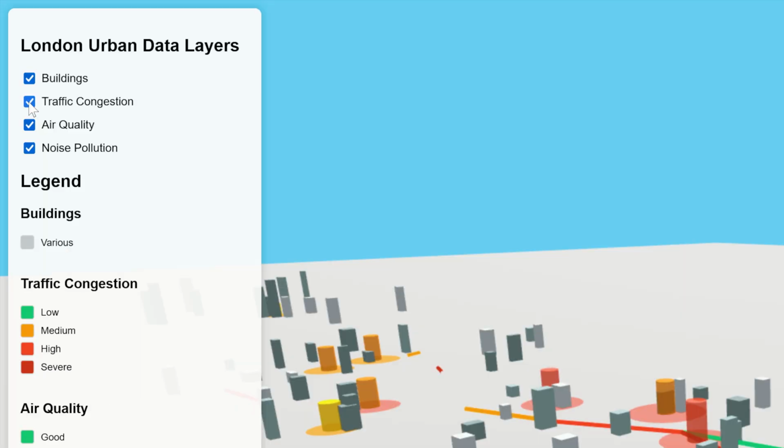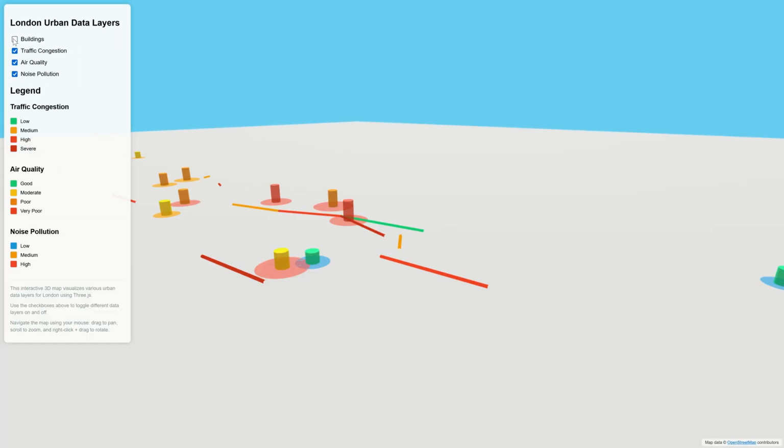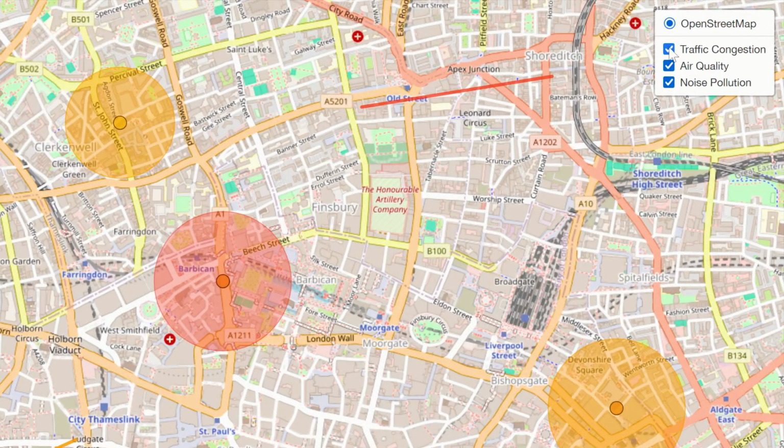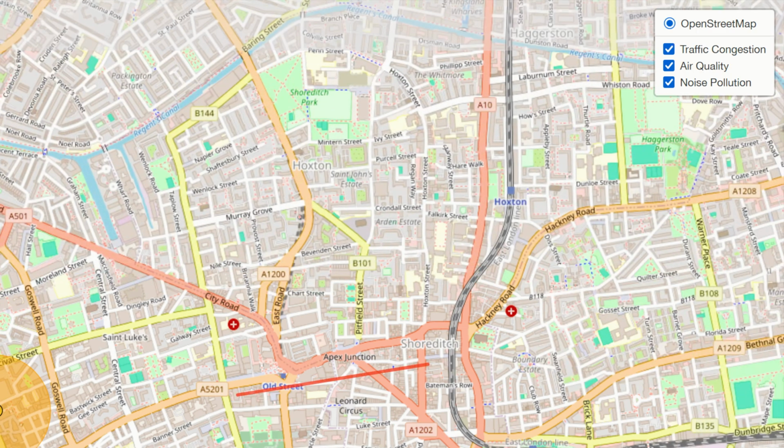The map visualizes real-time urban data, traffic congestion, air quality, noise pollution, and population density, all at your fingertips. With future refinement, this could become a game-changing tool for urban planners, researchers, and city administrators.